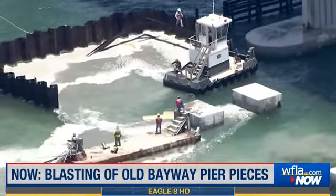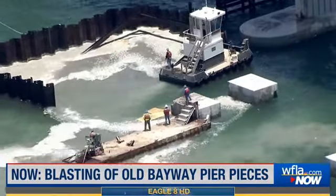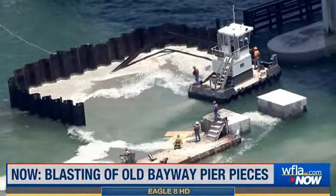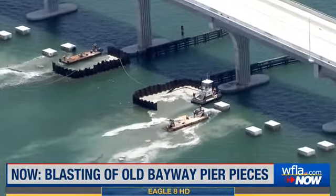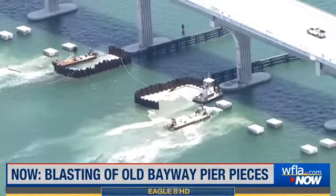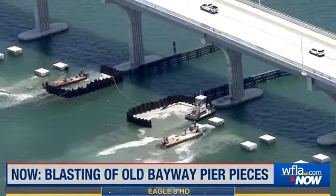They're now bringing the rest of the crew up. And what they'll do is they'll inspect it to make sure everything went the way they think it went. And when we saw it, we saw a couple pieces of cement up into the air and splash down. And the other thing they're going to check is just to make sure the integrity of the bridge, that the explosion didn't go over where it shouldn't have went. So right now they're down here inspecting it.